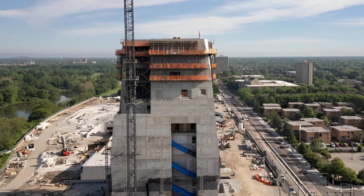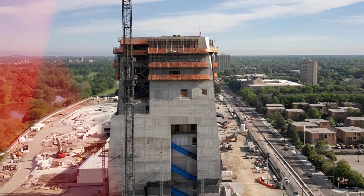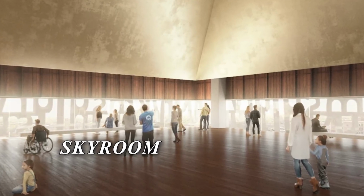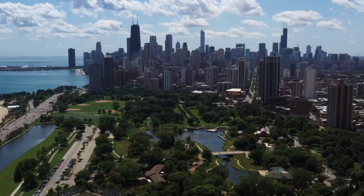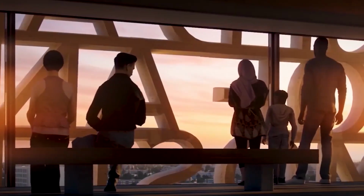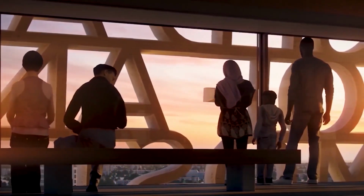Inside, the museum will be a deep dive into Obama's presidency, touching on his election, policy decisions, and connection to civil rights history. Now, this is the Sky Room. It sits on the top floor of the museum tower and will offer a panoramic view of Chicago from Lake Michigan to downtown to the south side itself. It's also one of the only spaces that will be completely free to the public.